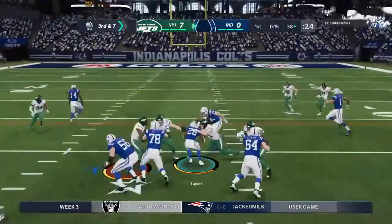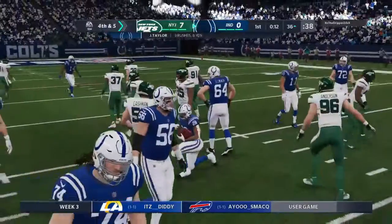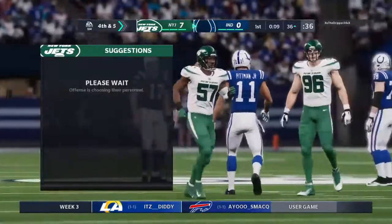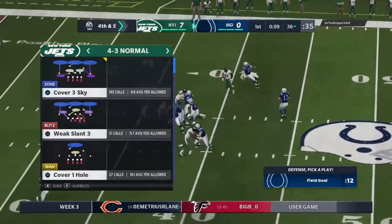They give to Taylor out of the gun. And he'll be taken down well before the 1st at about the 36-yard line. 3 yards won't be enough here as that'll bring up 4th down. It's 4th down.